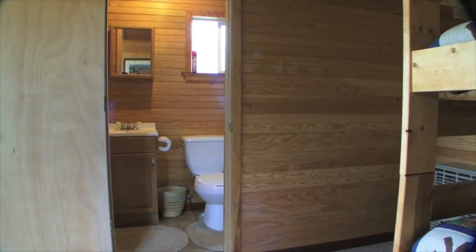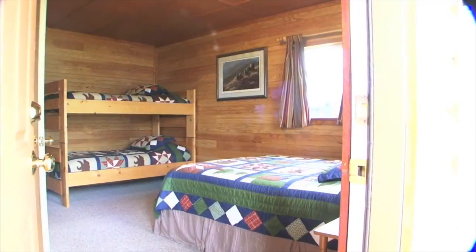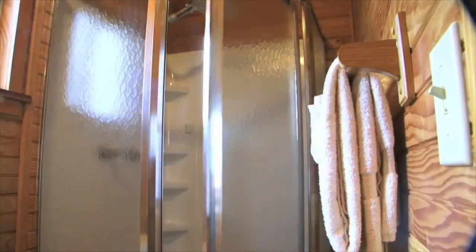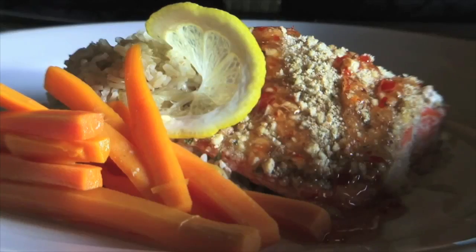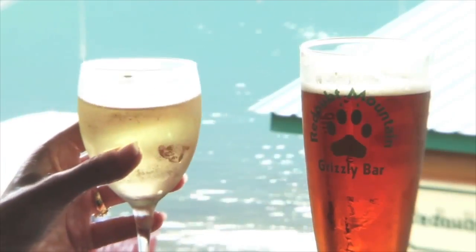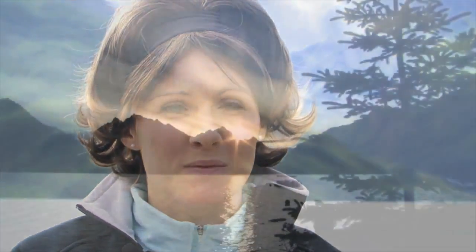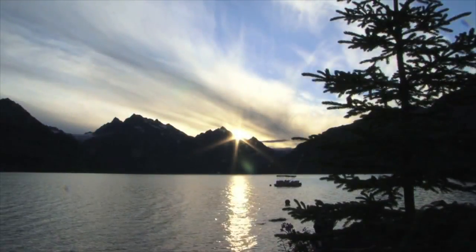Nothing's really fancy 5-star, but the rooms are really nice and really comfortable, and the beds are cozy, and the showers are hot, and the towels are fluffy, the food is good, and the beer is cold. I think people get here and they realize what they really need to live and be happy. It brings people back down to the basics of, what do I need to be happy?